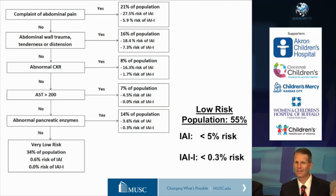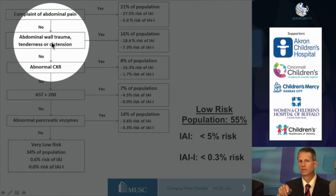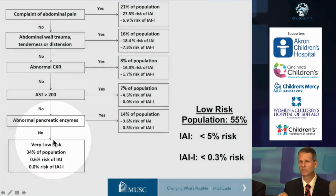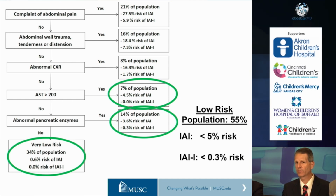So to make it a little more clinically practical, we reordered the 5 variables in the order of information that you obtain as the physician. So the patient complaining of abdominal pain, if it's no or you can't assess based on being intubated or sedated. The next was the physical exam of the abdomen, chest x-ray, AST, and abnormal enzymes. You still have the same 34% of the population, but if you wanted to look at a group that you might be able to observe or send home with careful instructions, what we found was a low-risk group that made up 55% of the population with a less than 5% risk of any injury and a less than 0.3% risk of an injury requiring acute intervention.